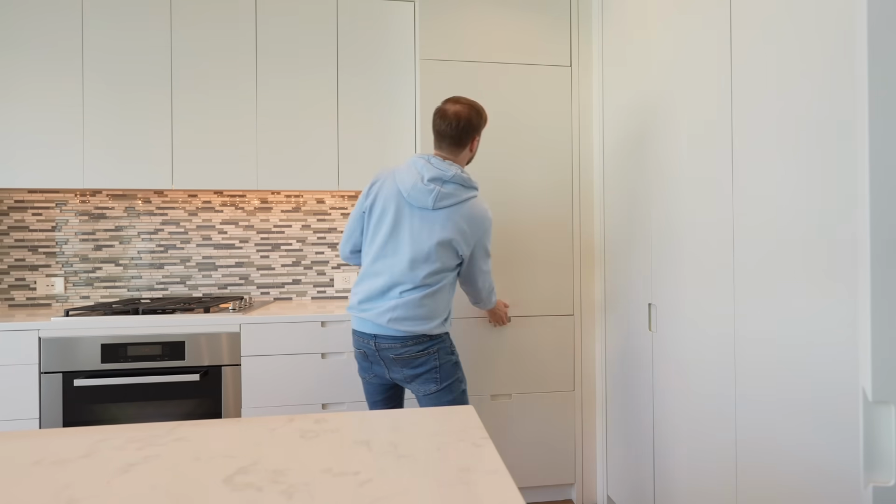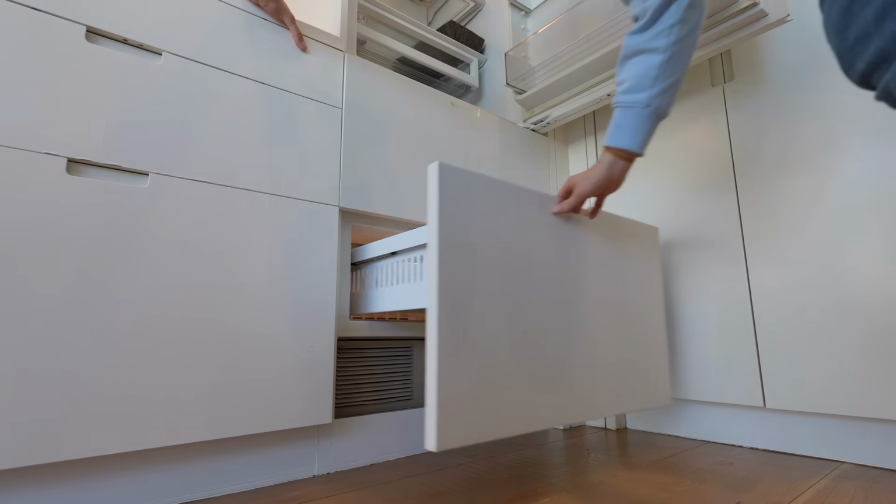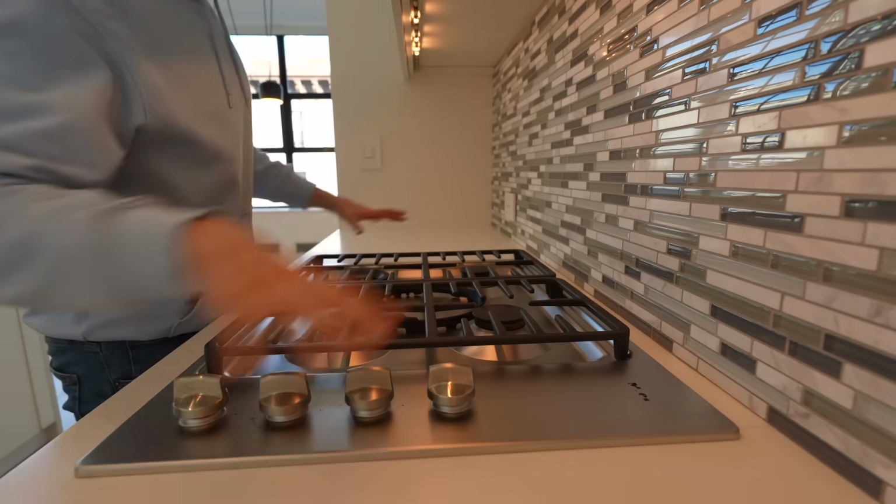And the fridge is nicely tucked away. I love how everything matches. We've got the double freezers down here. There's an ice maker in that one. This is great. The amount of counter space we've got here is insane.